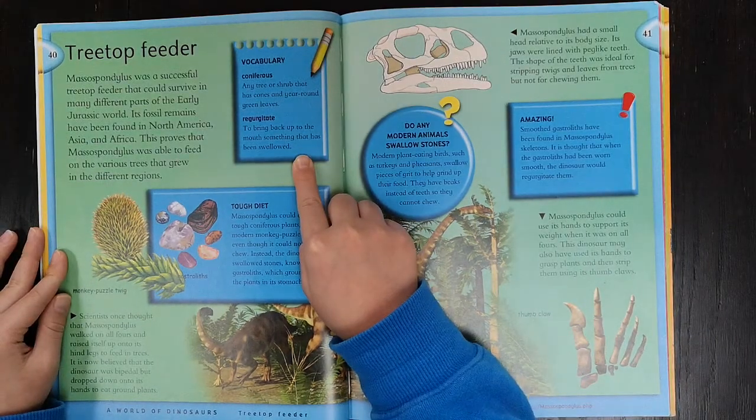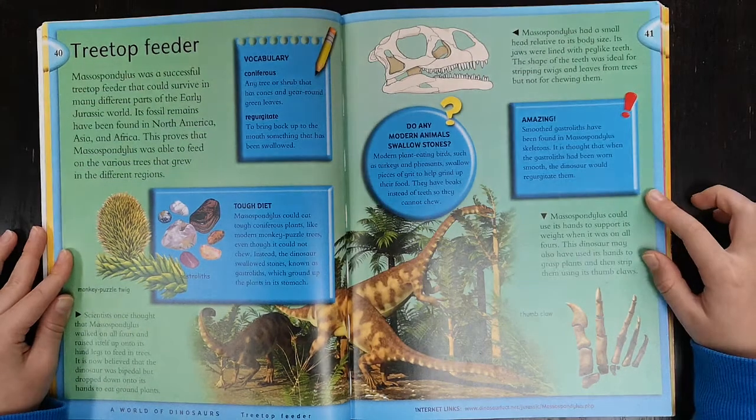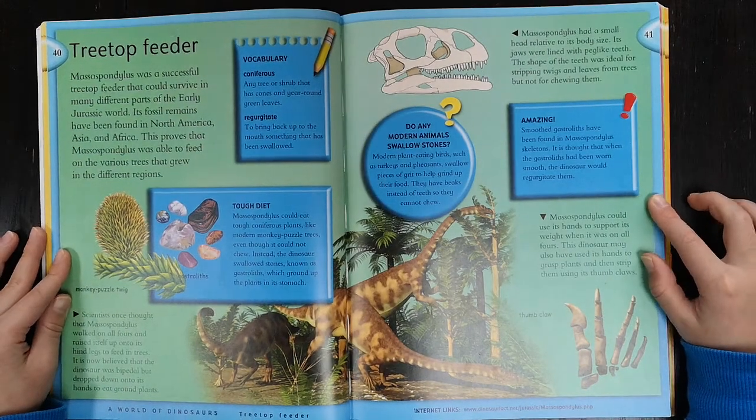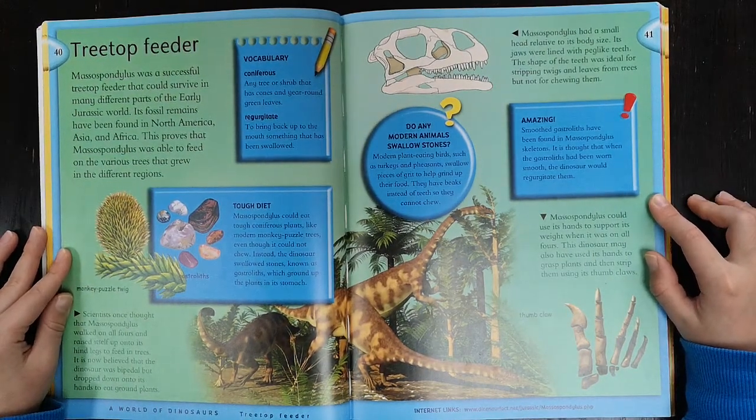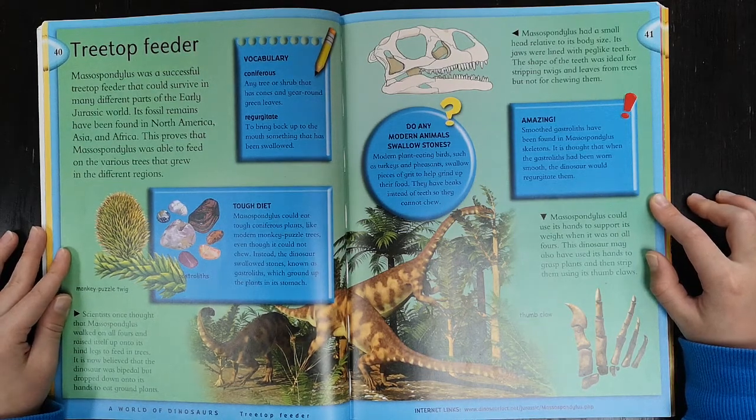Vocabulary. Coniferous is any tree or shrub that has cones and year-round green leaves. Regurgitate is to bring back up to the mouth something that has been swallowed.